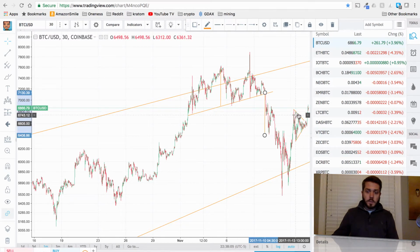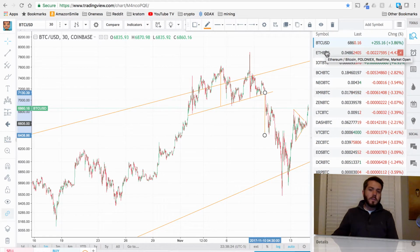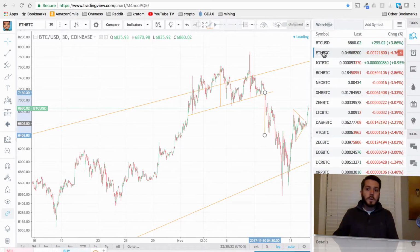So it looks like this move should carry to around the 7,000 mark, and from there, honestly, no clue what it's going to do. We've seen a lot of weakness here recently, so we may see this move pan out and then a little bit of a pullback. But right now there's a lot of uncertainty with me in Bitcoin, so I've been seeking alternative options, and there's actually a lot of nice things going on here in some of these altcoins.